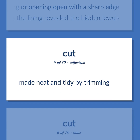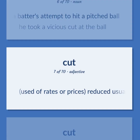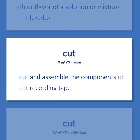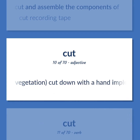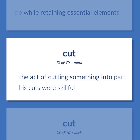Made neat and tidy by trimming. In baseball, a batter's attempt to hit a pitched ball. He took a vicious cut at the ball. Used of rates or prices, reduced usually sharply. Lessen the strength or flavor of a solution or mixture. Cut bourbon. Cut and assemble the components of. Cut recording tape. Used of grass or vegetation, cut down with a hand implement or machine. Reduce in scope while retaining essential elements. The act of cutting something into parts. His cuts were skillful.